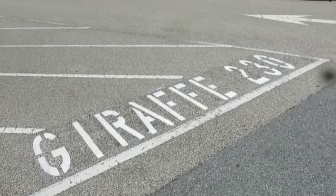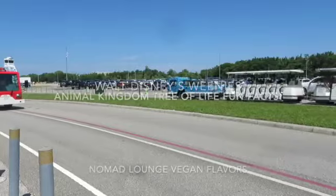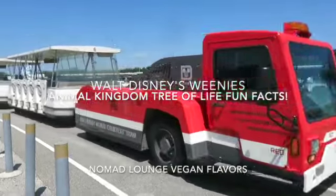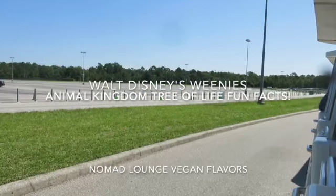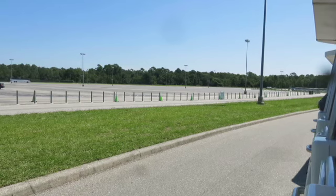In case I forget later, we are parked in Giraffe 230. Alrighty, to my friends on board, sit back and relax. Driver, we are clear for dispatch.